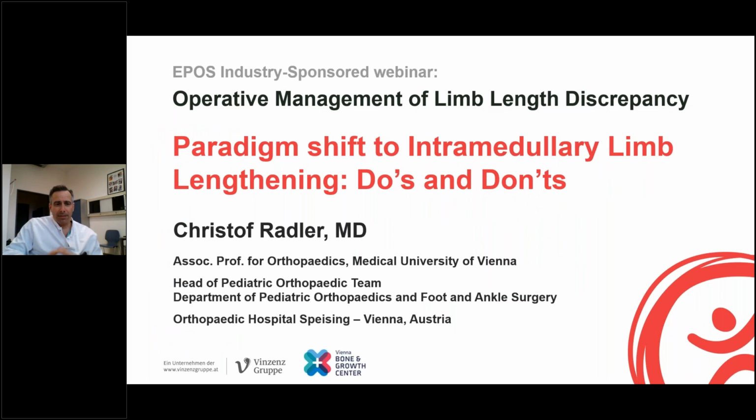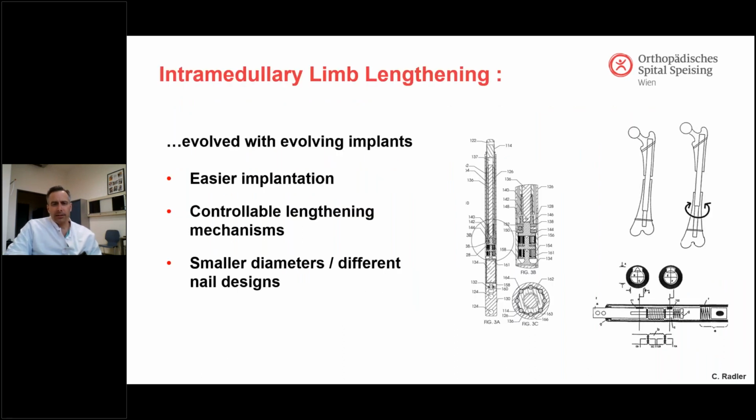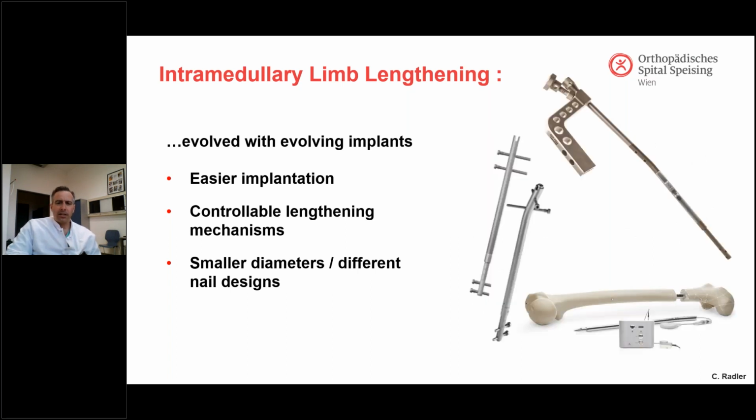It is my task to talk about the paradigm shift and a little bit about the do's and don'ts of limb lengthening. These are my conflicts of interest. Now, intramedullary limb lengthening really evolved with new implants. First implants were quite complicated, sometimes mechanical implants that were not so easily controllable. Newer implants are controllable, they can be reversed, and they are available now in smaller diameters, which is especially important for us being pediatric orthopedic surgeons.